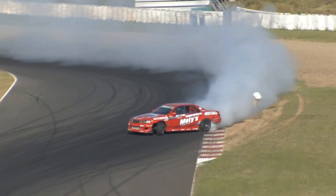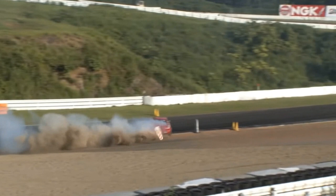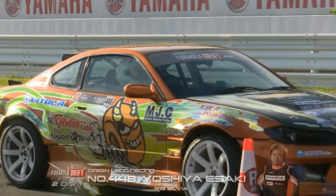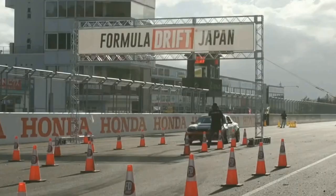Around, taking it all right there. Good job. Oh my God. Holding it all the way through, holding that angle all the way through the finish, and keep us at the edge of our seats. And there you go, 90, from an 81 to a 90. Congratulations.